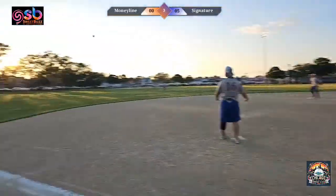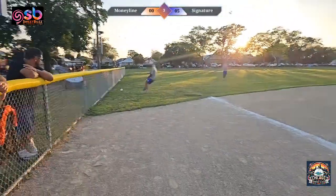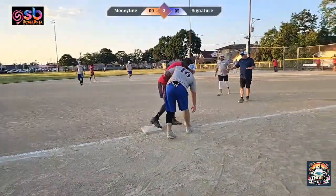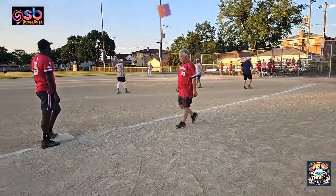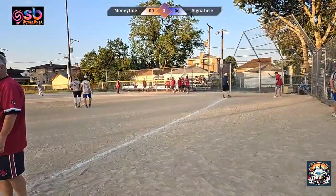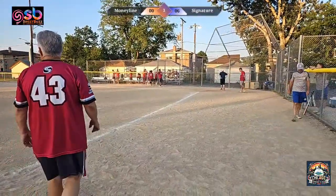And McCullough strokes, and Eric Davis can't make the catch. So another run scores on the opposite field double, as McCullough dumped it over the infield. Still nobody out, second and third for Matt Menezzi.